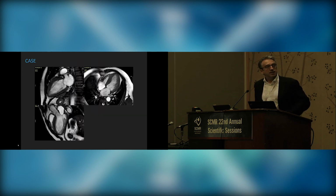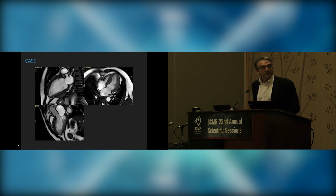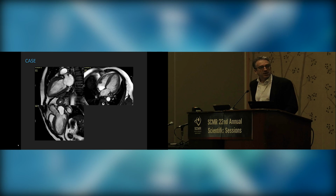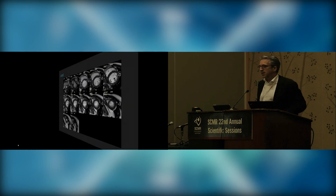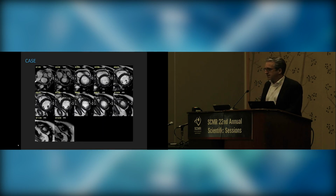And this is an example just from a recent case. Sorry, the movies don't loop, I'm sorry, that is due to the upload. So this was initially thought to be, from the echo, non-ischemic, or what was called dilated cardiomyopathy, and was sent without further ado to us.